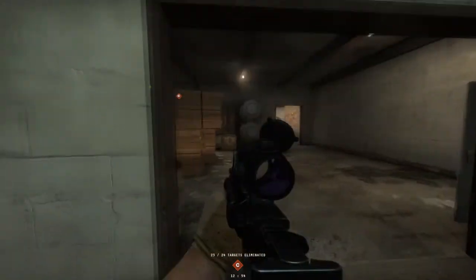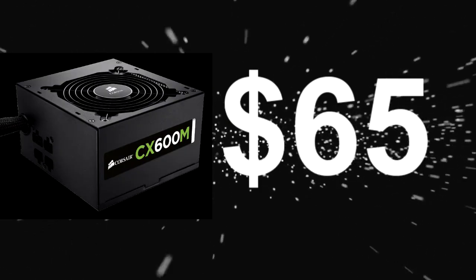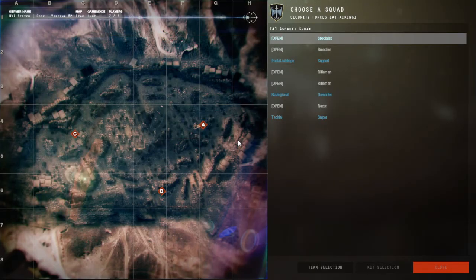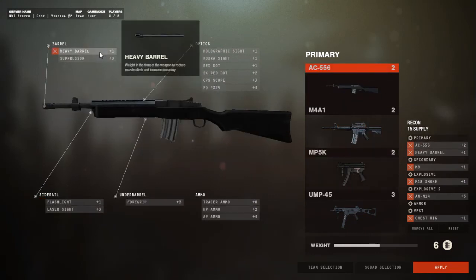Powering this beast build is going to be the Corsair CX 600W 80+ Bronze certified semi-modular ATX power supply. I have this power supply in my build, and having a semi-modular power supply makes it very easy to manage your cables, and this has more than enough wattage for your build, and is a very reliable power supply.